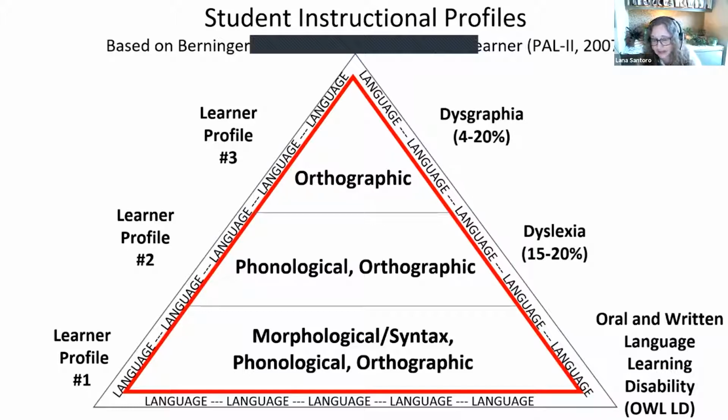Also true, if that tier 1 and tier 2 instruction is solid and robust enough to address the needs of students, they may have dyslexia but will never require special education. So I like the lens of instructional profile or learner profile, because we may or may not end up with the identification based on how robust our instruction is within our system.